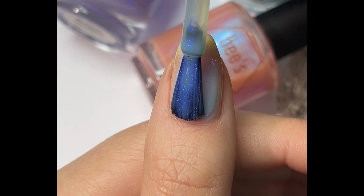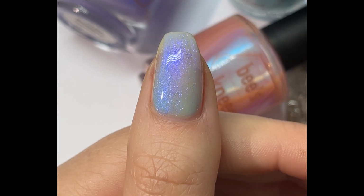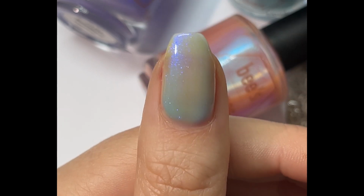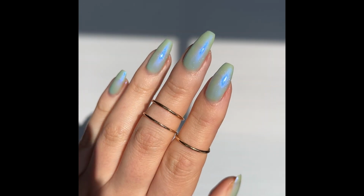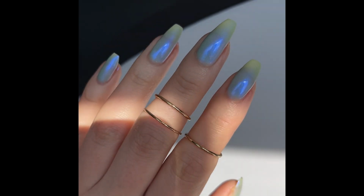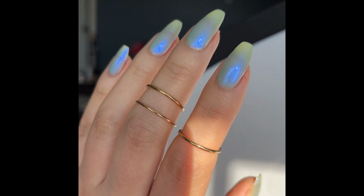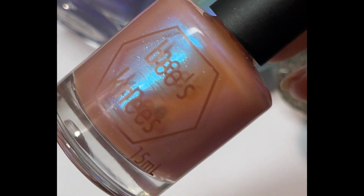This is two coats over my natural nails, and I did three for my photos, and as per usual, I don't use a blurring base coat. They're all still very sheer. I have a pretty aggressive visible nail line, but I think they're gorgeous. I would really love to see them over some other polishes for sure, but I was here to show you what they look like on their own.